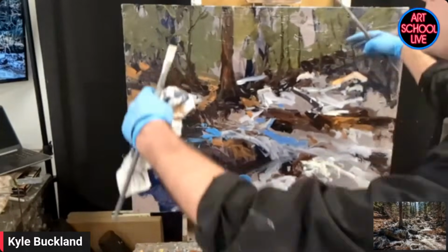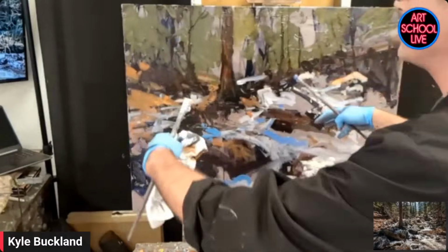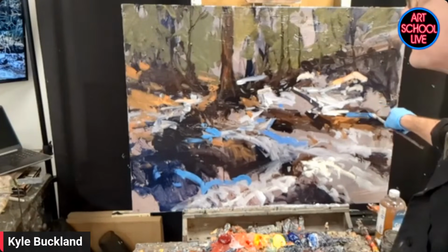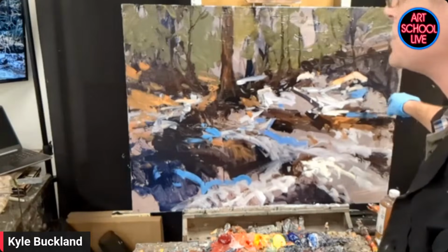And so we want to be aware of the light is coming from behind all this. This is a backlit scene. So where we have the rocks casting shadows on the water surface, that's what I'm after right now, is just these little cool touches.